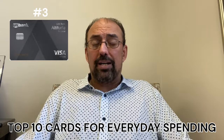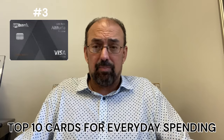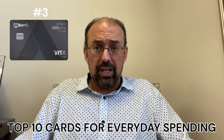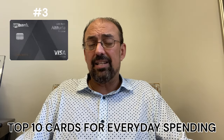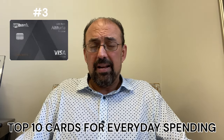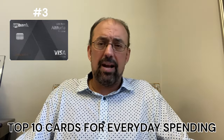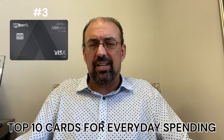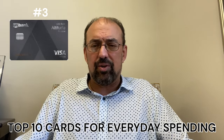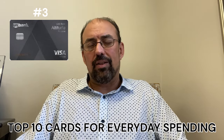Now the number 3 spot is a card I don't have, a card I would love to have, but I don't think I'll probably ever have because they're really hard to get approved for, especially if you're late in the game, you have a lot of applications, stuff like that. And that is the US Bank Altitude Reserve card. Now it's kind of an upper level travel card, $400 a year, gives you a $325 travel credit back. But the reason this one's on the list, and it is pretty good, they don't have transfer partners, but I think they give a boost, maybe 1.5 in the portal if you're redeeming for travel. But this card is on the list because of one thing.